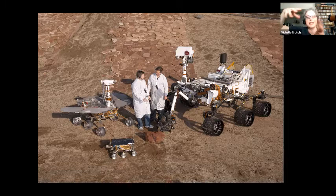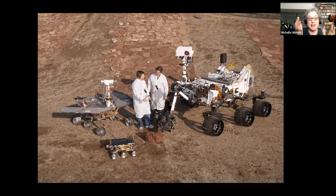So it's the size of a car. Perseverance weighs a little over 2,000 pounds. This is a giant, giant vehicle. And trying to land that on Mars is pretty tough. I'll show you a little video on how they're going to do that. But we've seen evidence for water all over the place.